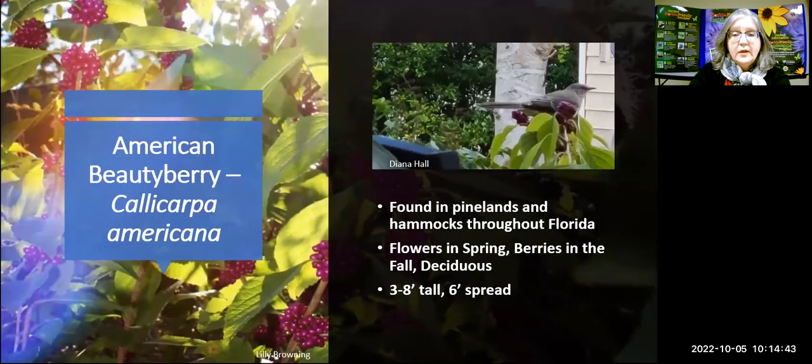Here's another thing. It's interesting to me where I live on the neighborhood Facebook group. Sometimes, always this time of year, because of these beautiful berries, they'll take pictures of this American beautyberry and be like, what is this? Because it's everywhere. But then they notice it when it's so pretty. It grows naturally. I have never had to purchase one. Where I live, it's very, very sandy.